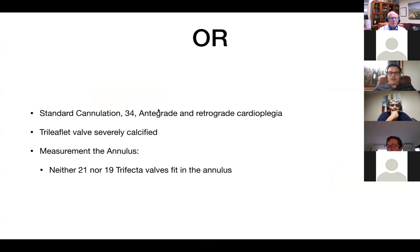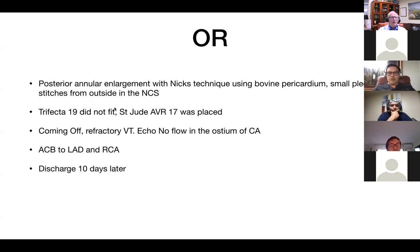We performed standard cannulation, antegrade and retrograde cardioplegia, and we found a tri-leaflet valve, severely calcified. The intraoperative measurement showed a very small annulus; neither a 21 nor a 19 Trifecta valve fit. So Juan decided to perform posterior annular enlargement with Nick's technique using bovine pericardium, with small platelet stitches from outside in the non-coronary sinus. The Trifecta 19 did not fit, so we decided to perform a mechanical valve replacement with a St. Jude 17 valve.